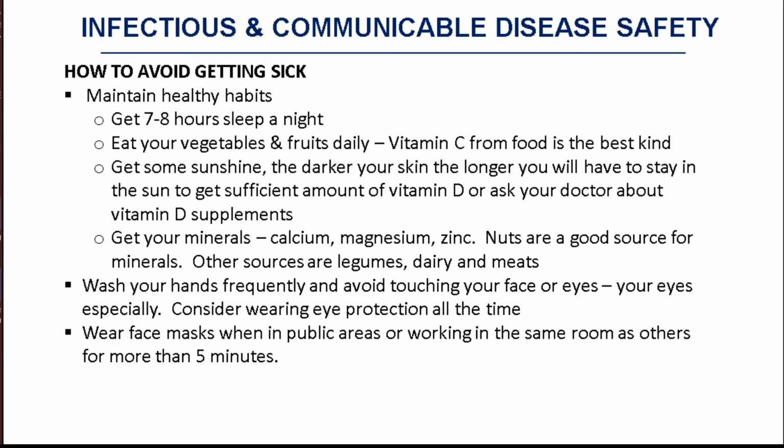Infectious and communicable disease safety. How to avoid getting sick. Maintain healthy habits. Get 7 to 8 hours sleep a night. Eat your vegetables and fruits daily. Vitamin C from food is the best kind. Get some sunshine. The darker your skin, the longer you will have to stay in the sun to get sufficient amount of vitamin D, or ask your doctor about vitamin D supplements. Get your minerals. Calcium, magnesium, zinc. Nuts are a good source for minerals. Other sources are legumes, dairy and meats.